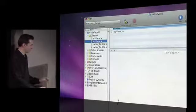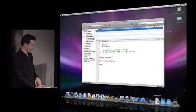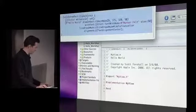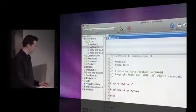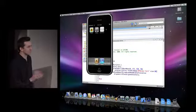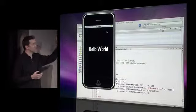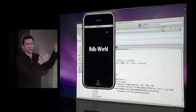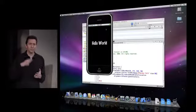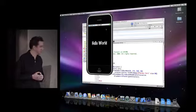So let's make it a little more interesting and make it actually write Hello World. I have that code in the oven here. So I will copy it out of there, paste it into this file. And again, single click to build and go. It builds up with that change, links it together, loads it up in the simulator, and now you see Hello World in the simulator. It's that simple to make this turnaround time using the simulator to build your applications.